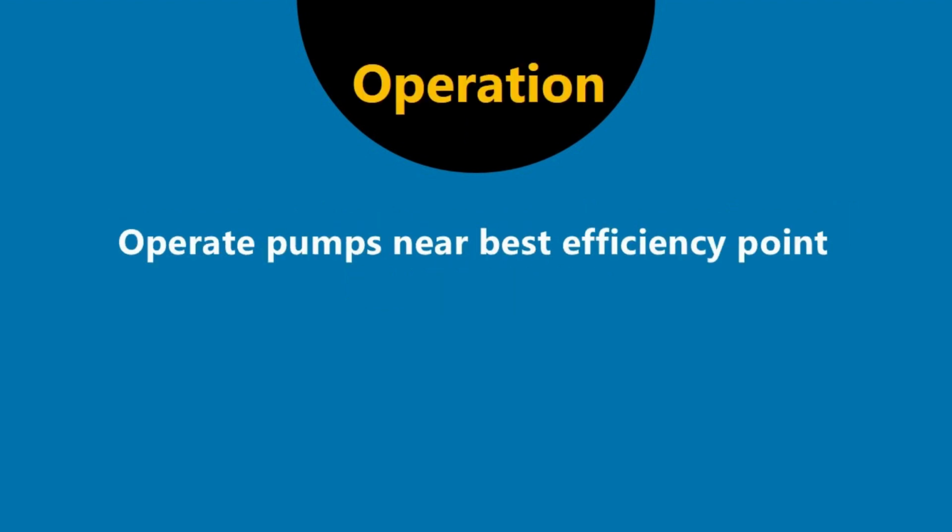The best efficiency point is the pumping capacity at maximum impeller diameter, which is also referred to as the point at which the efficiency of the pump is highest. All points to the right or left of the best efficiency point have a lower efficiency.